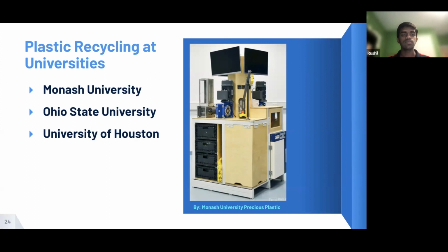Some of the more successful ones is the one at Monash University in Australia. What they've done is they've taken the original Precious Plastic machines, which are made to be housed in a 40-meter by 10-meter area, into a 5-meter by 5-meter area. So they've considerably decreased the footprint of plastic recycling units into a very small space, as shown in this picture here.